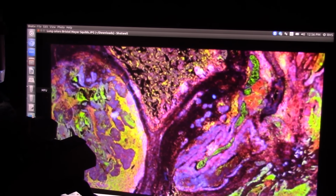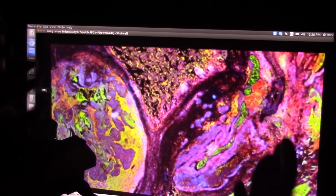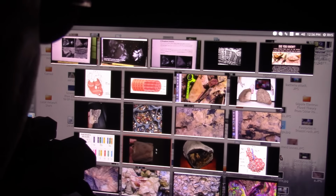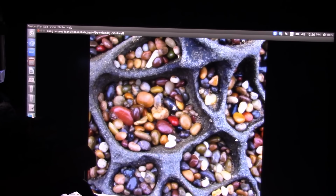Well, why all those different colors? And look at these little bands coming down. This is exactly what I was showing you. Why all those different colors? Well, because they're the different colors of transition metals. I showed you the transition metals. All right, here are the transition metals. And they can make every kind of color you can possibly think of. And where would they collect? They would collect in those alveoli, in these little cavities here. And if it was a giant creature, they'd look like that.